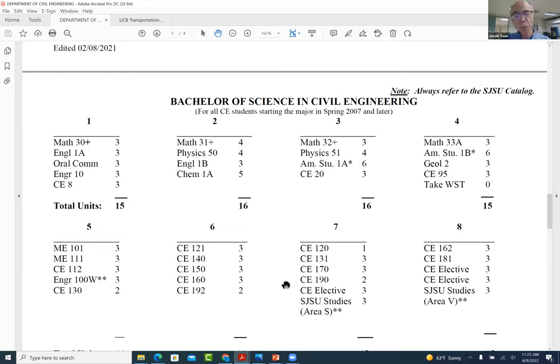in our curriculum. We will remove one elective, but for future years, we are petitioning to increase the number of units from 120 to 123. But that is still being discussed and decided.